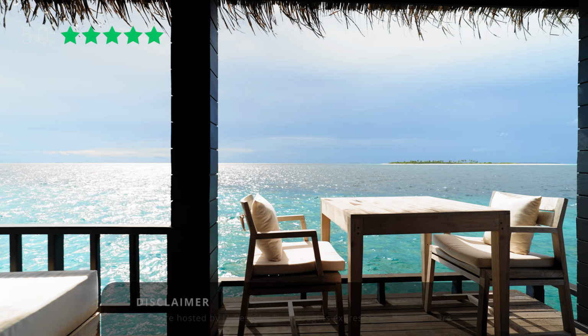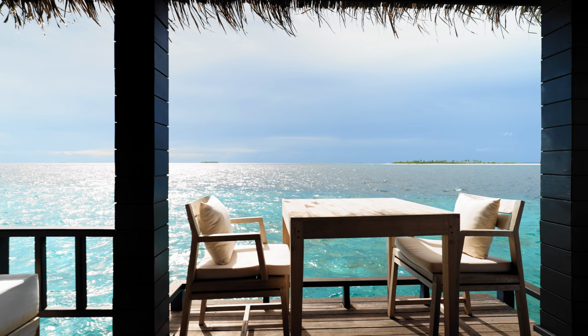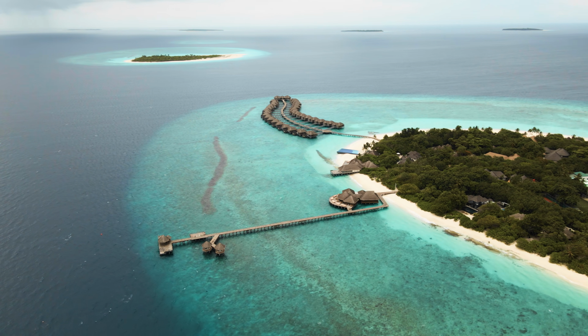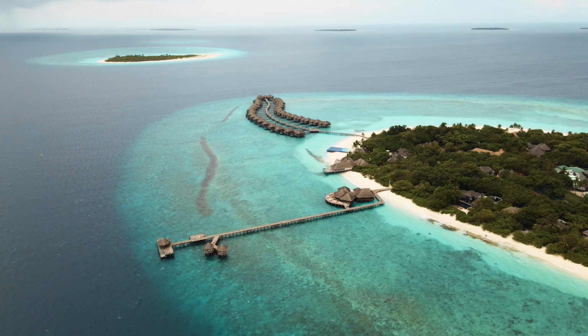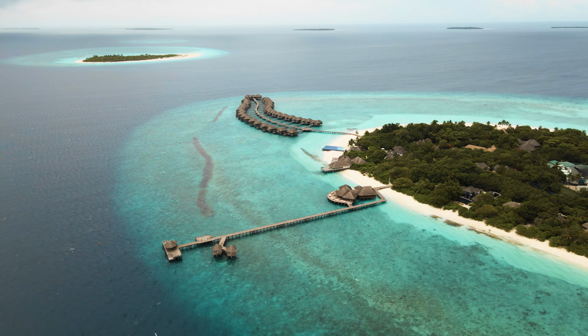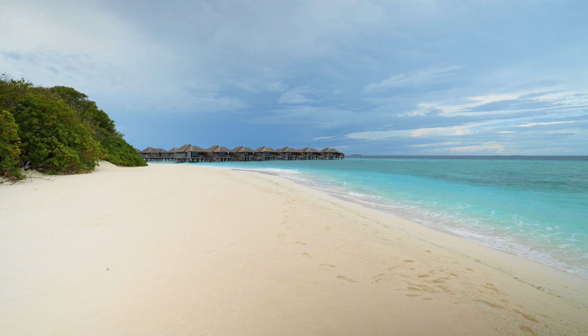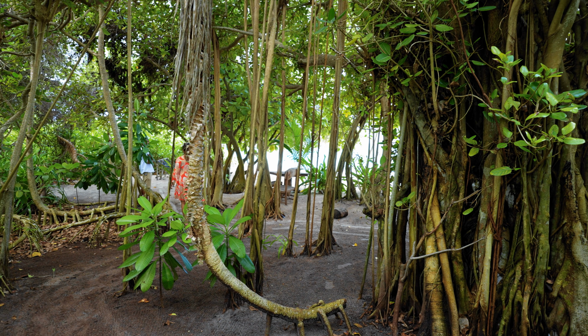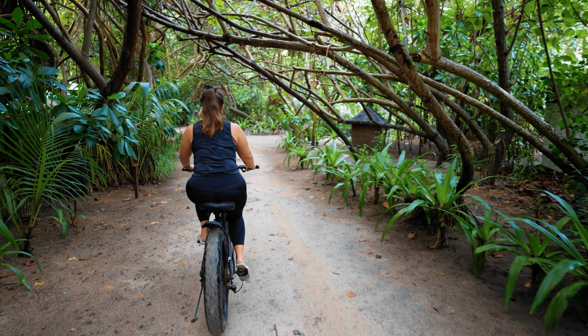If you look at JA's website, they say that it's like the Maldives of 30 years ago, and that's actually pretty accurate. There's really nothing else around here except a couple small local islands that are pretty sparsely populated. There's really only one island that you can see in the distance that is populated, and it's pretty far away. Unlike a lot of the new development closer to Malé, this is a natural island and it is stunning. There are banyan trees everywhere and the gardens are so lush. It really does feel like a completely different place.